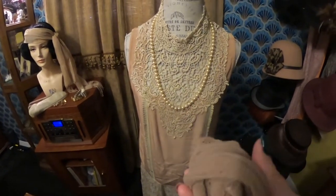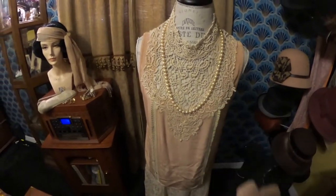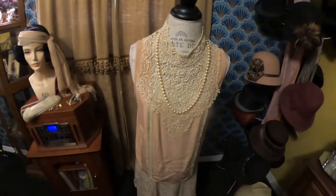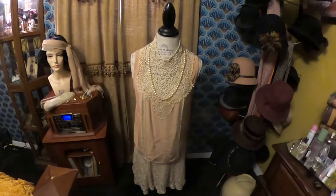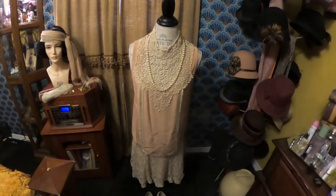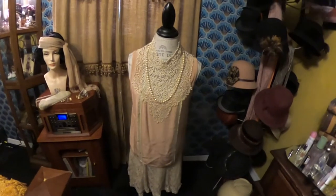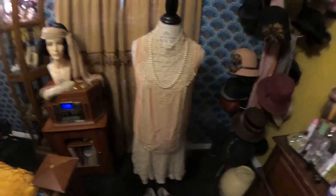I would go with the flesh-tone fishnets for this. But this is very much what a woman in the 20s would have worn. It wasn't so much the fringe styles with the long gloves and the cigarette holder and the boas. It was more this style is what you would see.